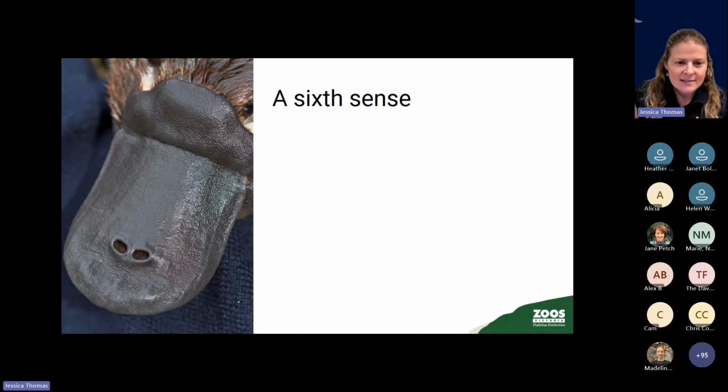and as the name suggests, it detects electricity underwater. They can detect it so weak, weaker than a battery, both in AC and in DC. And it essentially detects the electrical current that's in a heartbeat, if you think of it a bit that way. So that's one of the ways that they can pick up their prey under the water.